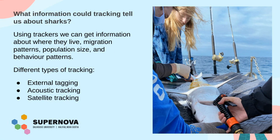So Natalia, I'm seeing a question here about if you tag a shark and it goes down to the bottom. If you use an acoustic tag, you would be able to track how deep that animal is. If you use a satellite tag, those signals only send when the animal comes up to the surface. So we wouldn't really be able to tell how deep it is using satellite tagging, but definitely using acoustic tracking, you can tell how deep an animal goes.